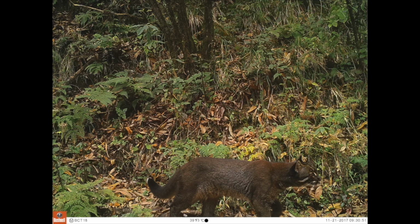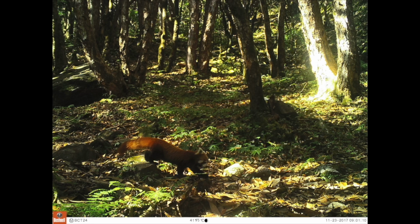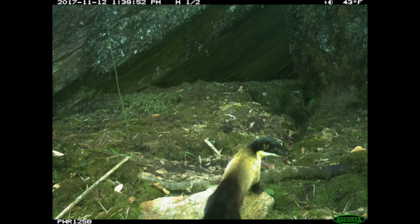Unfortunately, we didn't capture binturong in our camera traps, but even then we got very good results. We captured Asiatic golden cat. That was the second photographic evidence of Asiatic golden cat from Nepal. We also captured red pandas. Even the locals were saying that the red pandas have gone extinct locally in that area. We also were able to capture leopard cats. We also were able to capture yellow-throated martens, and it was a pretty good camera trapping. Even though we failed to capture our primary target, it was still a good camera trapping research.